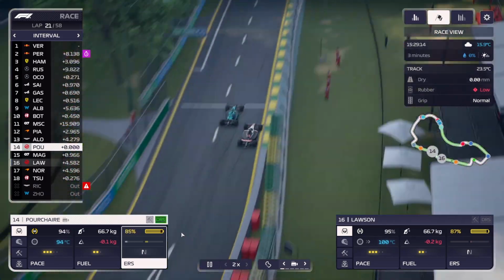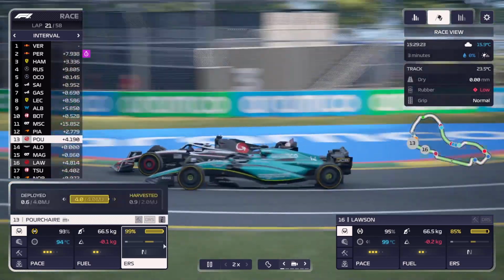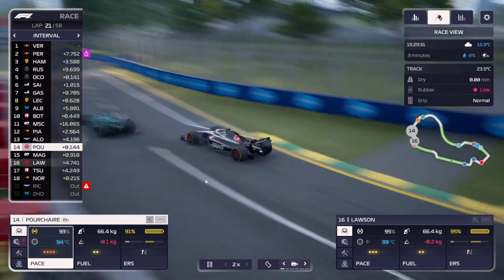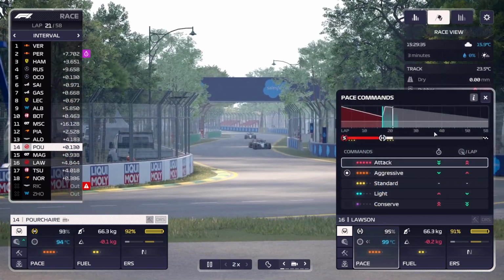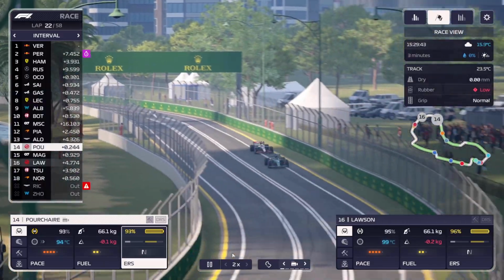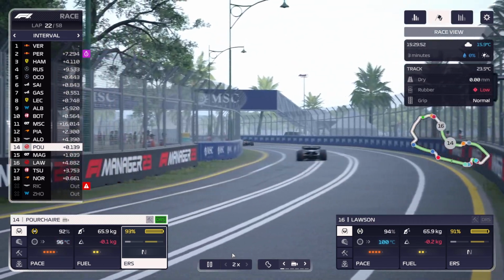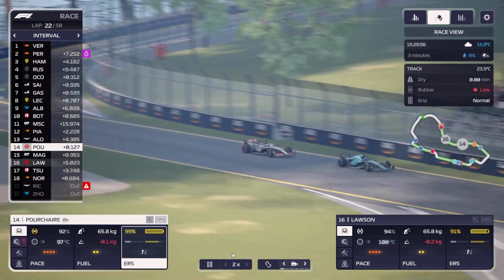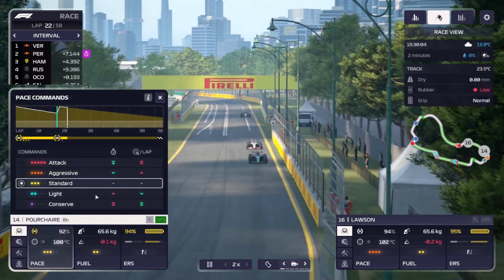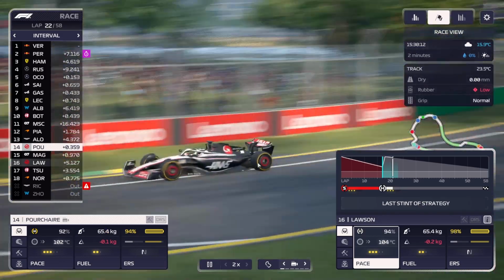That's not what I meant to do when I did that. We're going to go aggressive just to get the freaking tire temperatures up. We're going to go aggressive on the tires too to get those up as well. There we go. All right. Tires are up to temp. Now we sit.